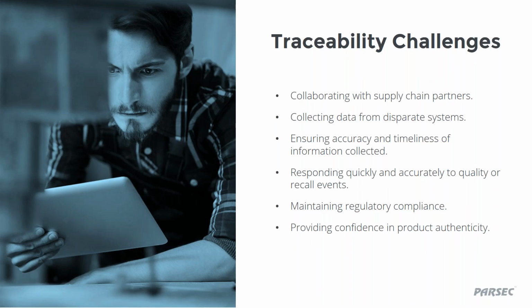So this sounds like a very pivotal piece. How would you recommend getting started? So collaborating with your supply chain partners is really crucial for implementing traceability. It only really requires one break in the chain to lose traceability.